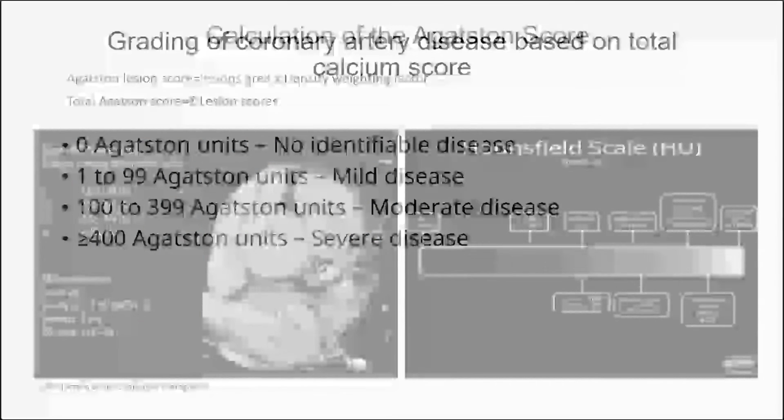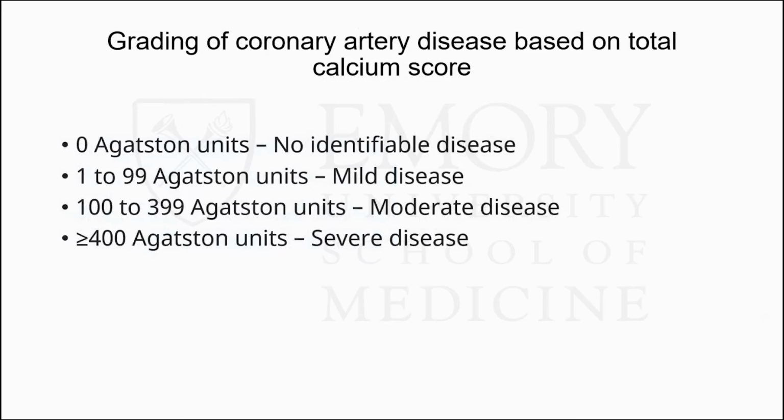And the grading of coronary artery disease based on total calcium score is, if it's 0, there's no identifiable disease. If it's 1 to 99, there's mild disease. If it's 100 to 399, it's moderate. And if more than 400, that's severe disease. And so with this, we would classify patients accordingly to the grade of coronary calcium.